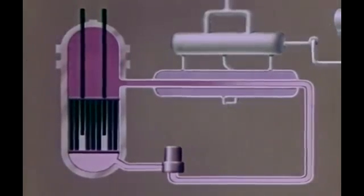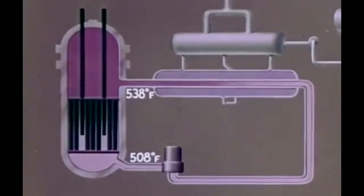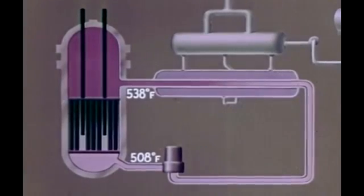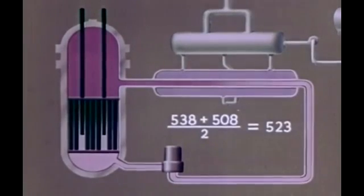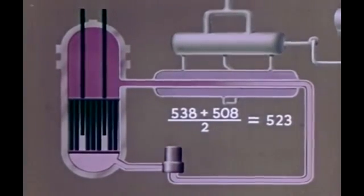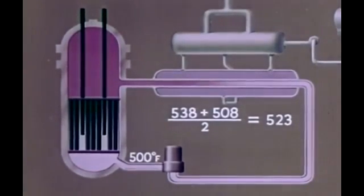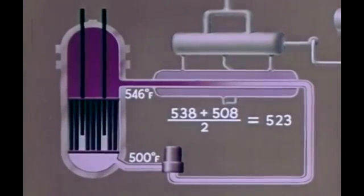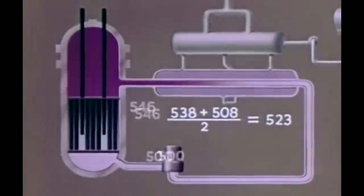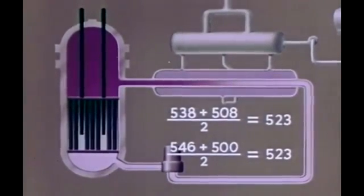For example, if the inlet water temperature is 508 degrees Fahrenheit and the outlet temperature is 538 degrees, the average water temperature is 523 degrees. With increased steam demand caused by an increase in electrical output, the inlet water temperature may drop to 500 degrees. The reactor automatically increases power output, and the outlet temperature automatically increases to 546 degrees. Note that the average temperature remained constant, making the reactor plant virtually self-regulating.